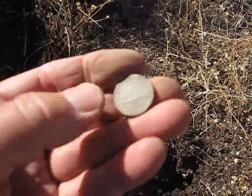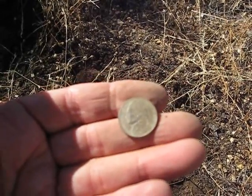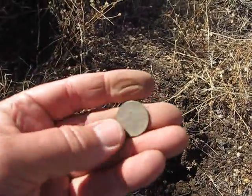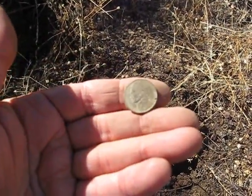I'm amazed. There's just a handful of coins right in this little, like if you were to draw a circle 2 foot in diameter, there's just a bunch of coins right here in this little area. So that's a nickel, modern nickel.